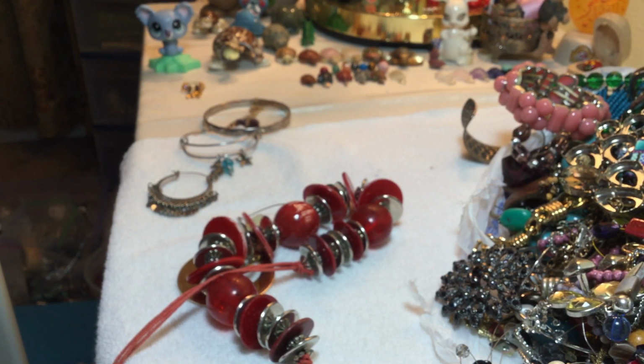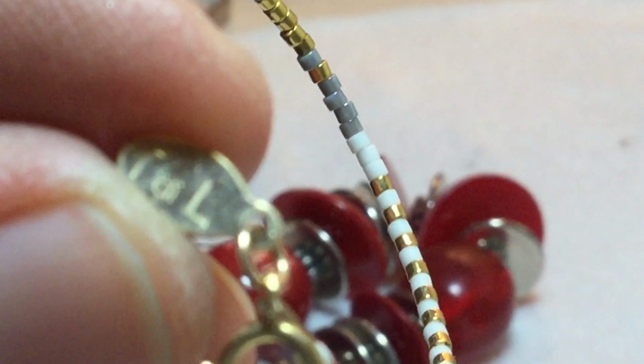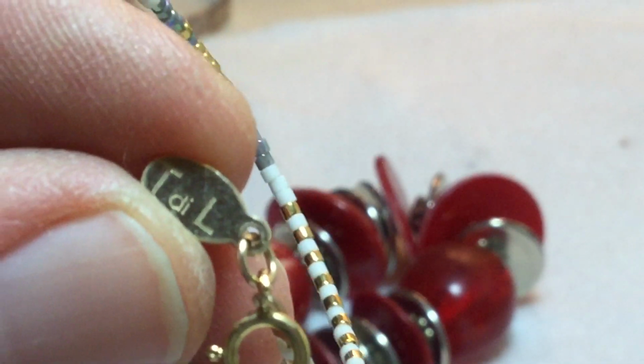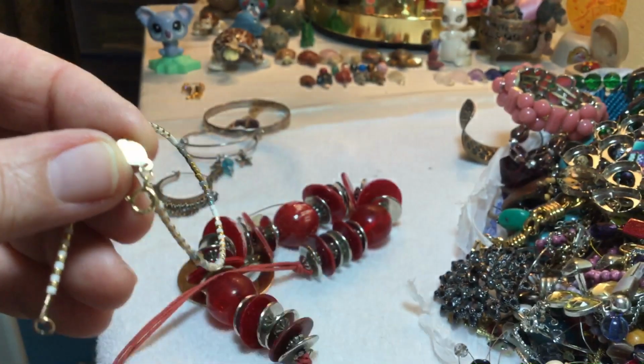T and a D-I and a L. I don't know who that is.